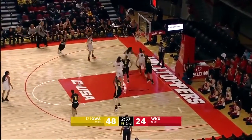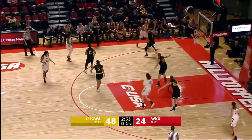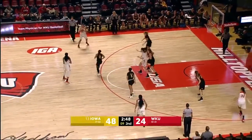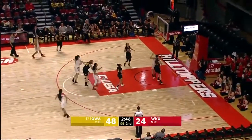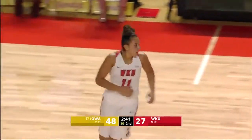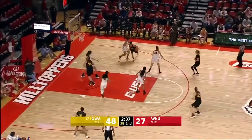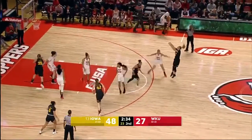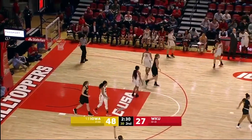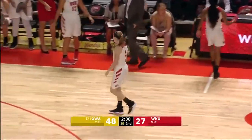Bopp goes in, tries to kind of force it up. Great. Givens picks up the loose ball, gets it over to Porter. Great box out that time by Susanna. Bopp, from 3, Alexis Brewer. Brewer with 3 field goals, all of them from 3-point range. She can fire it up from 3. Iowa will try to answer off the front of the rim. Not there. It'll go out of bounds and belong to the Lady Toppers. 27-48.